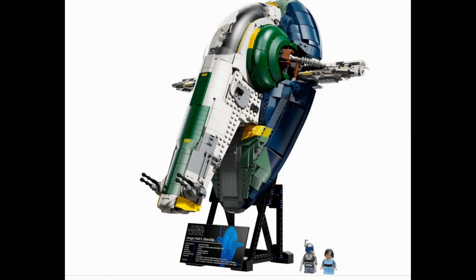And finally, a lot of people really only know the May 1st wave for this set, and I have to say, I'm thrilled for it. Do I have the money for it? I don't know, but I'm so hyped. It is Jango Fett's Slave One.